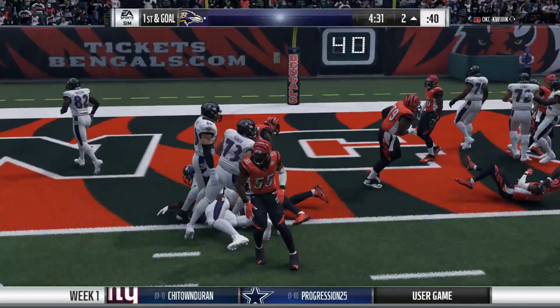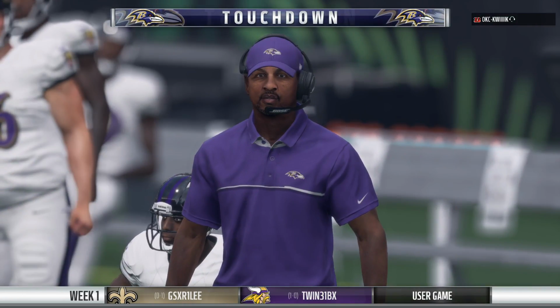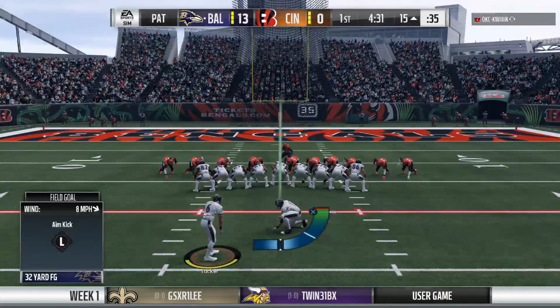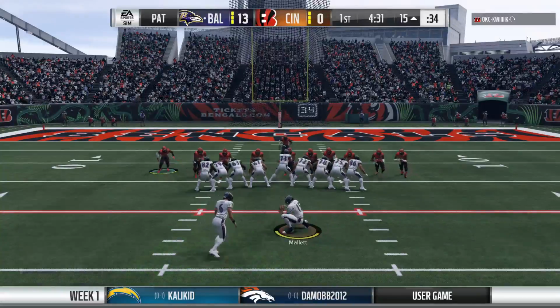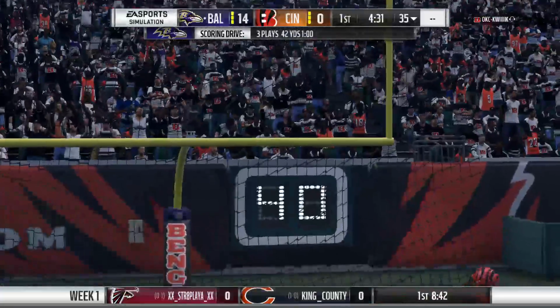Snap, and he will take it in for a Ravens touchdown. Joe Flacco with his 2nd touchdown in this opening quarter. And the Ravens will extend their lead. And it's good to make it 14-0.